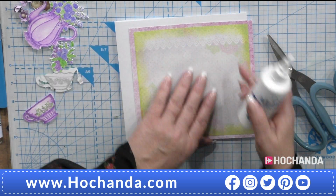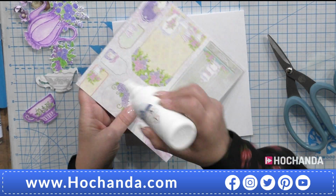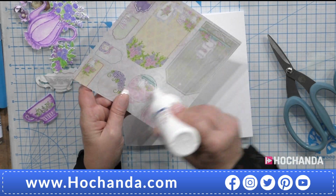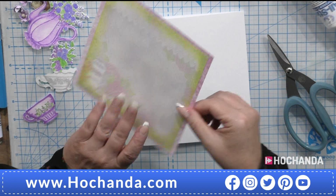Yep. Okay, so then I've matted it on some pink. I've already inked, glued that on, and then I'm just adding that to my card blank.